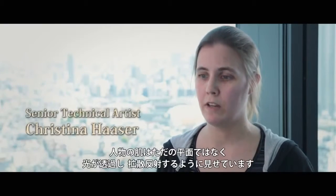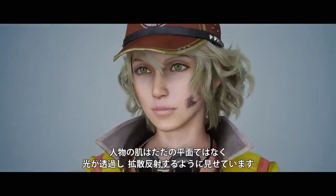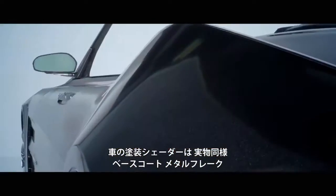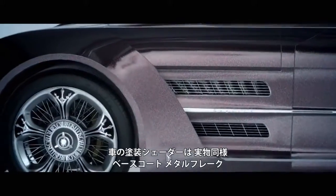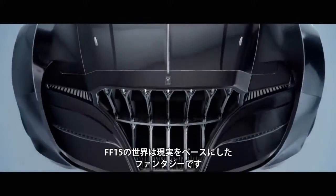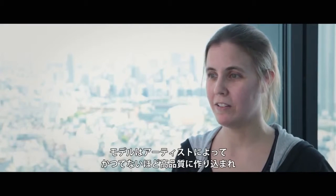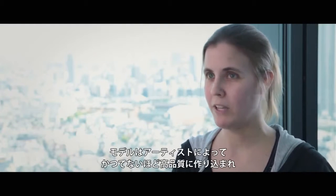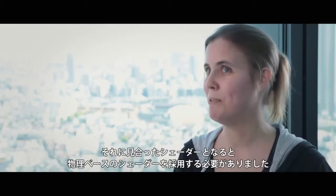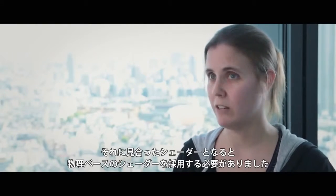The character's skin needs to look like it's not just a surface, but that light goes into the skin, bounces around and comes back out. That the car paint shader looked like real car paint with layers, base coat, metal flake, and top coat on top of it. Final Fantasy 15 is a fantasy based on reality, so the art designers have created incredibly highly detailed models that we've never had before, and the shaders need to step it up to match. So we needed to go with physically based shaders.